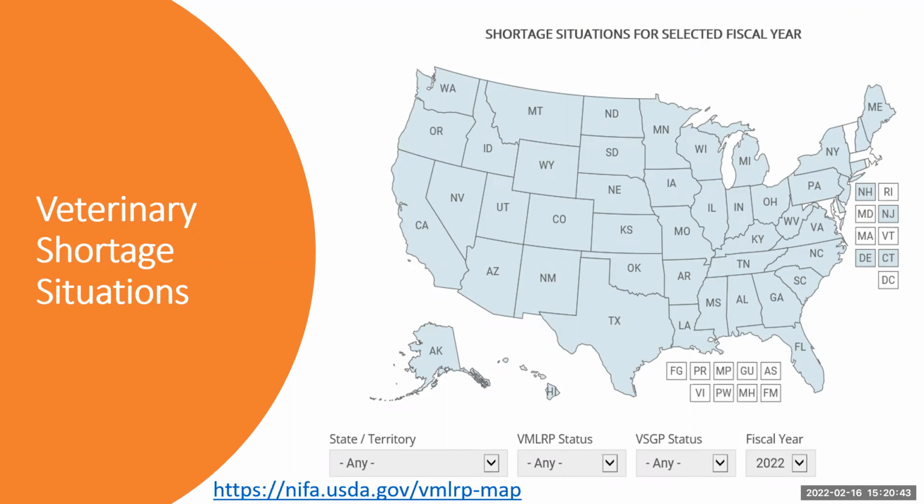To access this map, go to the Veterinary Shortage Situation section of the VSGP website. From there, click on the Veterinary Shortage Situations map. This link takes you to a page with the current fiscal year map. All states or blocks shaded blue have designated shortage areas for that fiscal year. States or blocks in white do not have a designated veterinary shortage situation.